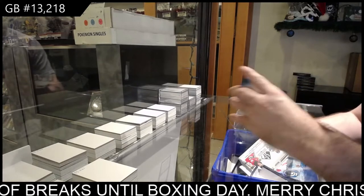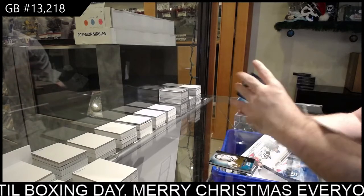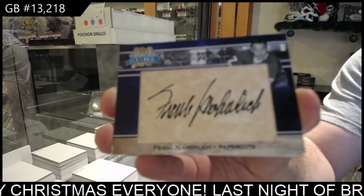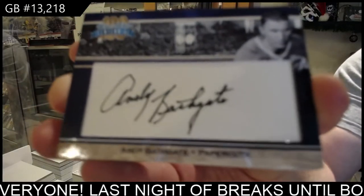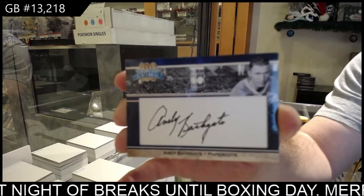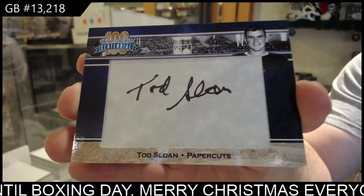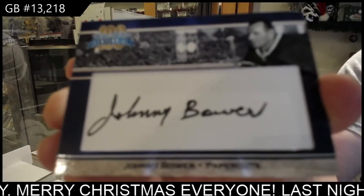All right, we've got base cards of McDonald, Conacher, Smythe, Clark, Stanley, McCool, Salming, Kelly, Day, Bond. Autograph paper cuts of Frank Mahovlich. We've got an Andy Bathgate autograph. Autograph of Todd Sloan. Autograph Johnny Bauer.